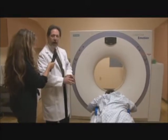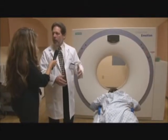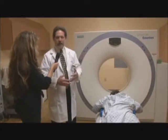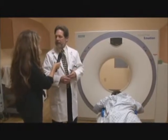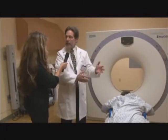So there's a brief time here for the patient, usually 30 or 40 minutes. They go home, and all the work behind the scenes happens between ourselves, the physicians, the therapists, the physicists, to design the optimum plan. And then they return later to our treatment machine and begin their daily treatments.